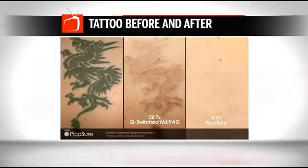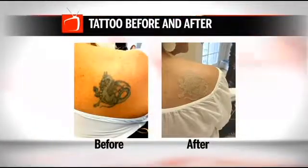And what's so amazing, people come in because they want to get a career in maybe the police, the military, or get an executive position. They have to cover their tattoos. Right. They're now free. It's freedom.